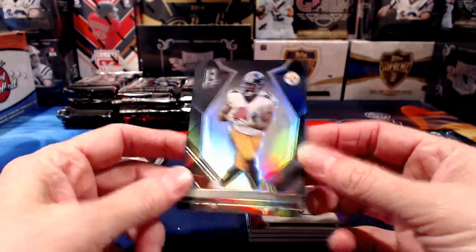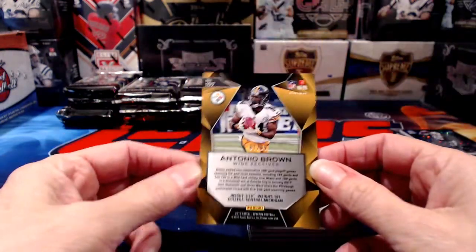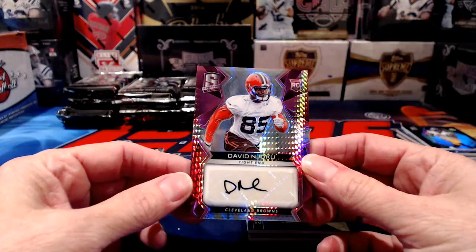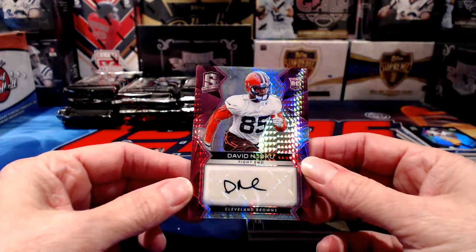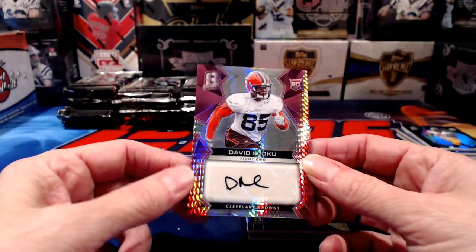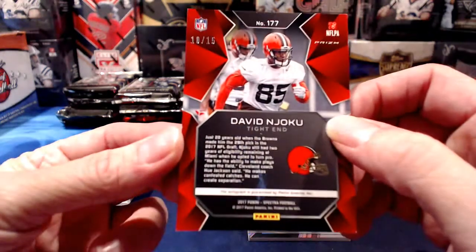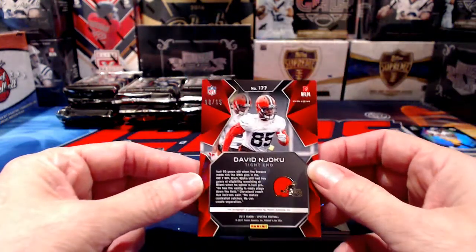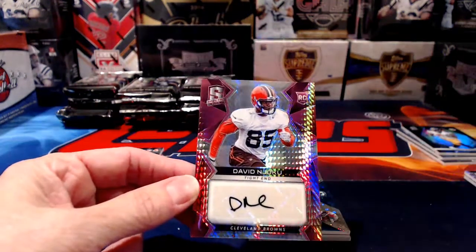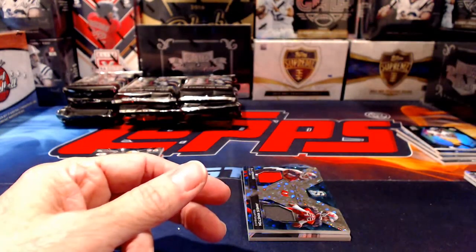Antonio Brown for the Steelers, and that one is to 99. I never say this guy's name right. Is it Noku or is it Joku? I've never heard his name pronounced either, somehow. Or at least I don't remember hearing it pronounced ever. It is numbered to, does that say 15? Yeah, that is number 10 of 15 for the Browns. So nice low number, one that we don't pull out a whole lot. And I think that's a nice little hit there for the Browns.